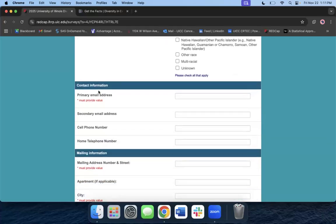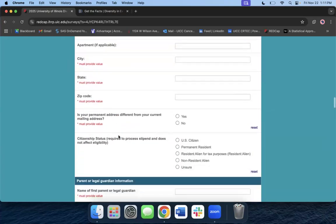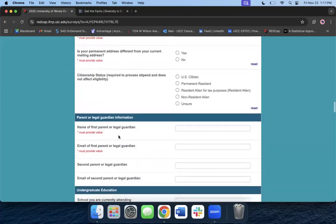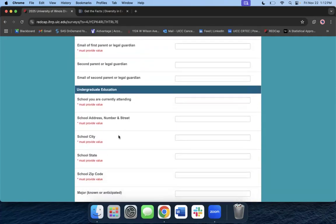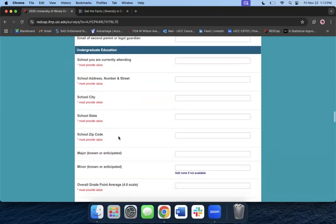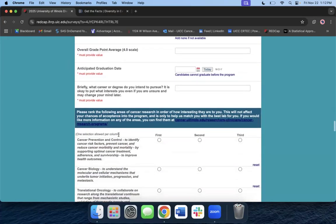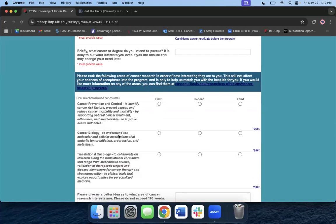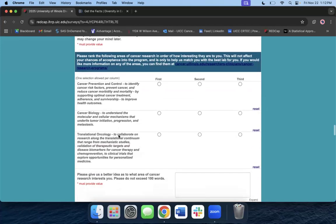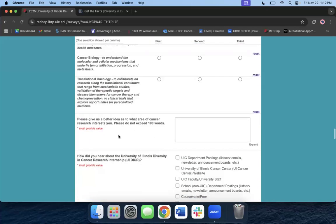Then you see contact information. Please make sure this is a convenient way for us to communicate. Mailing information, parent or legal guardian information. And then comes undergraduate education, where you fill in all of this, where you're attending school right now, and when you anticipate to graduate, GPA, etc. And then there will be several questions on cancer research, areas of interest. So you'll see cancer prevention and control, cancer biology, translational oncology.